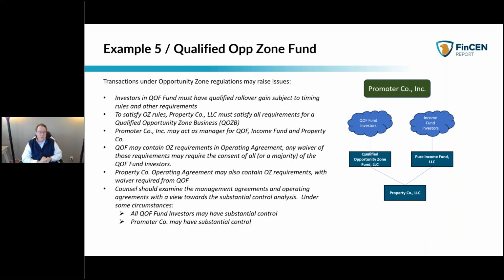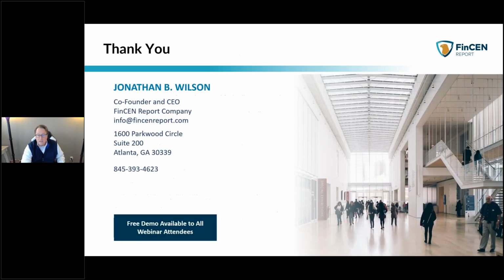By virtue of that voting provision, they could have substantial control over major decisions, and for that reason be beneficial owners. So something to watch out for in your OZ fund and your opportunity zone transactions. That gets me to the end.